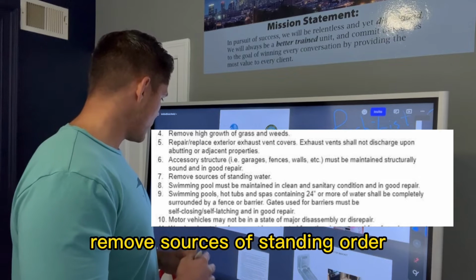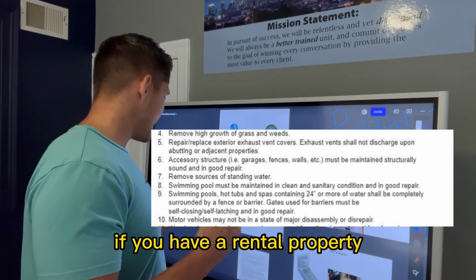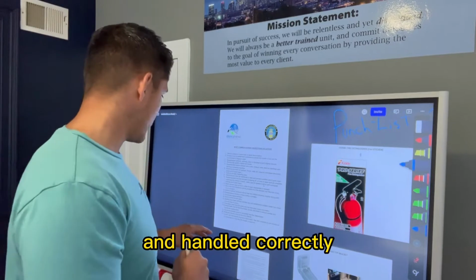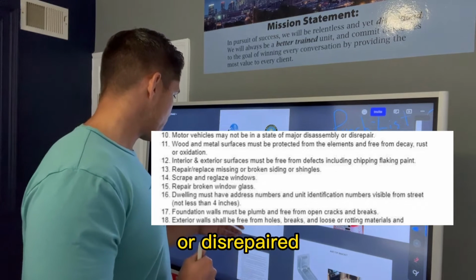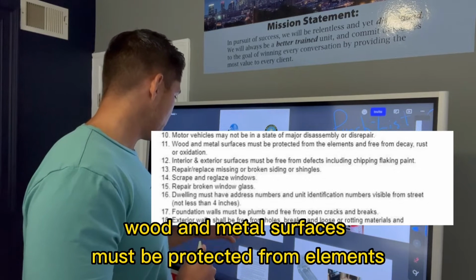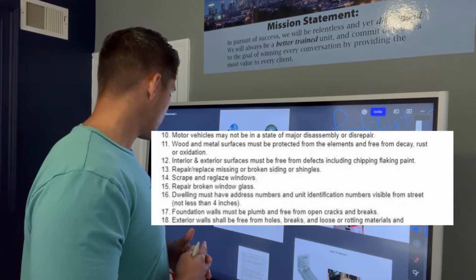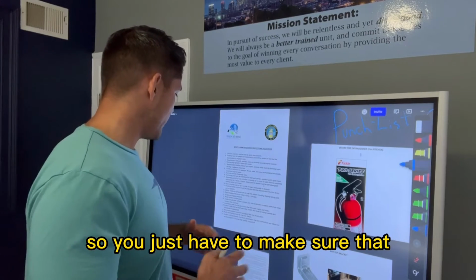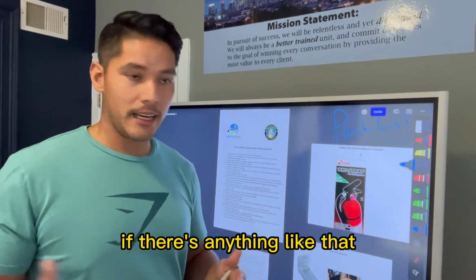Remove sources of standing water. Swimming pool must be maintained and clean. This is more if you have a rental property that you're taking over with a swimming pool, make sure it's maintained and handled correctly. Any vehicles may not be in a state of major disassembly or disrepair. That's number 10. 11, wood and metal surfaces must be protected from the elements and free from decay, rust, or oxidation. I'm terrible at reading that. Oxidation. So you just have to make sure that these are properly maintained, they're not rusted. If they are, just cap it if there's anything like that.